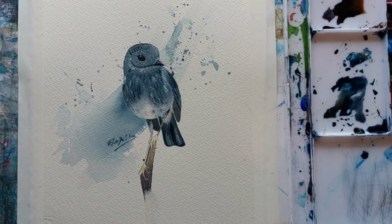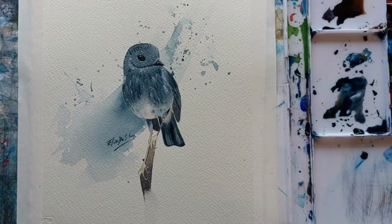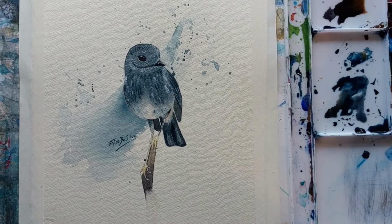Well that's done, and I have to say I'm really pleased with how this has turned out. I love this simple background where I've just done the sweep of the watercolour, because really the focus is all about the bird, and I love the splashes.